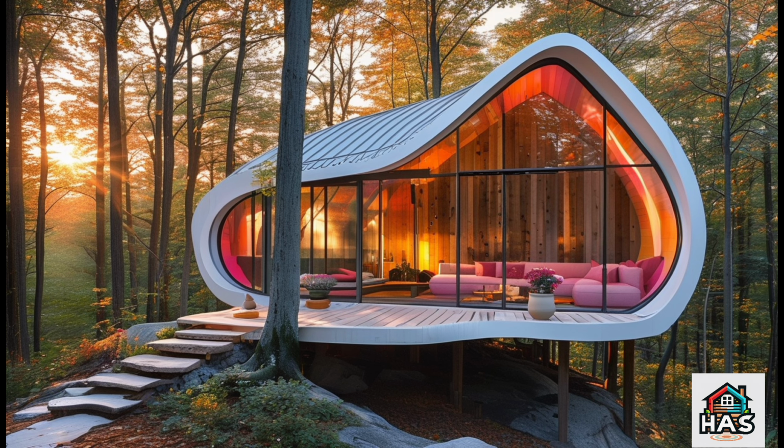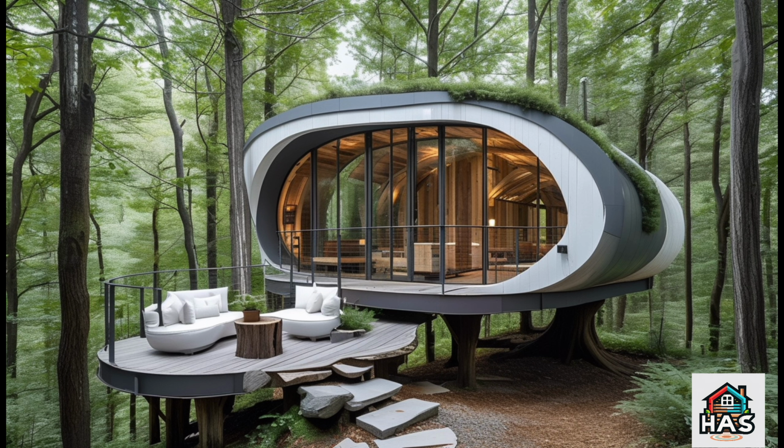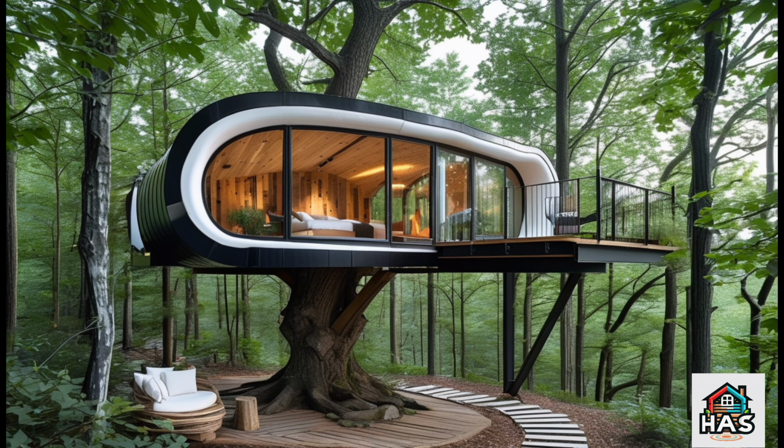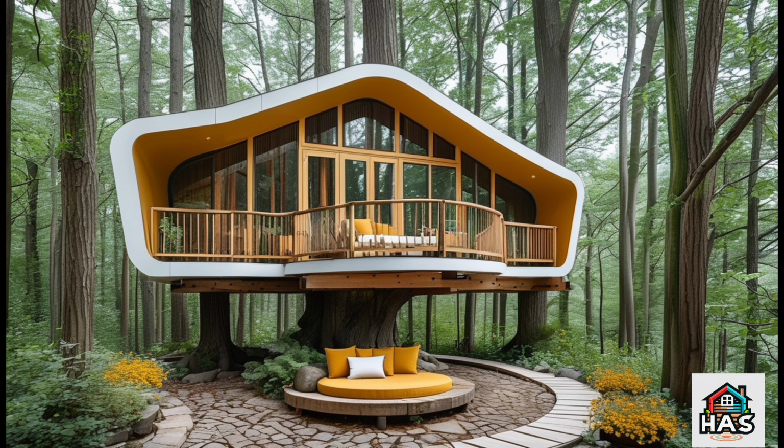The Breeze Treehouse Barndominium is unlike anything you've seen before. Imagine the best parts of a treehouse: elevated living spaces, beautiful views, and the feeling of being completely connected to nature. Now combine that with the practical layout and spacious interiors of a barndominium, and you've got the Breeze Treehouse.